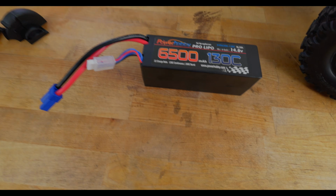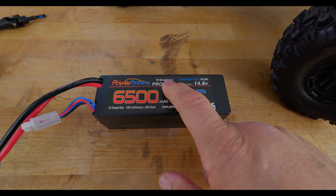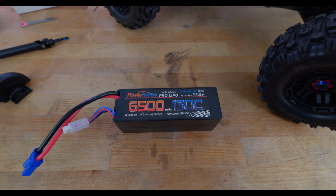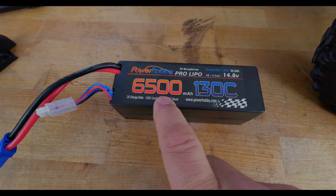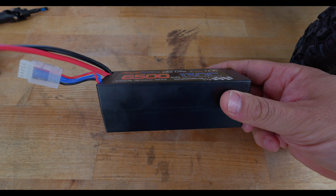Speaking of the connector, let's talk about the battery in the car. And the battery that I recommend is the biggest battery that will fit in this car. That's a non-Traxxas battery. Traxxas, you can go with their 6700 battery. It's nice. But since we changed the connector, we said, you know what, let's go with the Power Hobby 6500, 130C, 14.8 volts. Very nice pack. Hard case, so you can't really puncture it. And it fits in here.